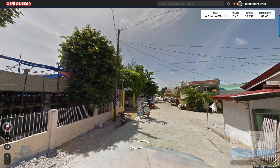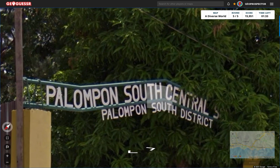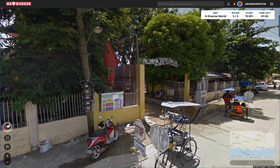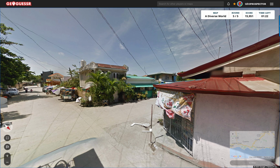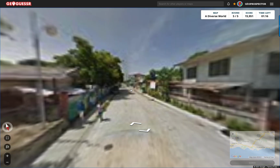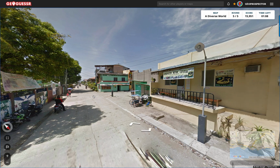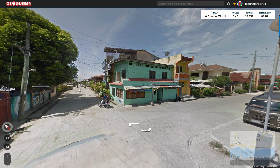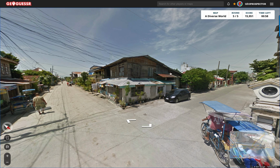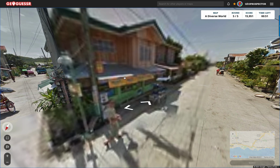Flag ceremony is going on. Interesting, okay. Palompon South Central School, that says Palompon South. Minute and 20 seconds to go, and I do feel like I'm leaving probably the best clues I could have behind me, so that's a bit worrying. I don't recognize the flag, and that's what's getting me in a bit of a twist, to be honest. So we've got a Texas A&M t-shirt here, very good. So definitely a US presence in a place that does not look US, and that's pretty rare.